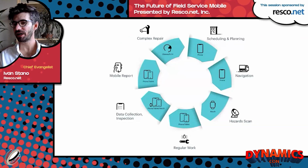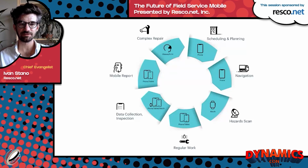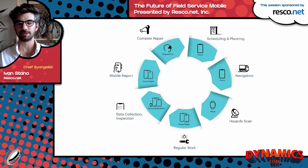When I arrive at the site, I first have to make sure that I work and operate in a safe environment. So I have to go through the hazards, which I can scan using my watch and answer all the important questions right there using the watch on my wrist. Then I do my regular work, I fix something, I collect data, I perform an inspection, finalize it with a mobile report, perhaps capture a signature from the customers, and I can do all of that on a combination of different devices, whatever I prefer, whether that's phone, tablet, smartwatch, etc.